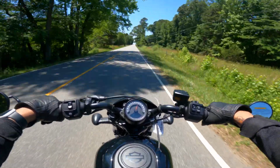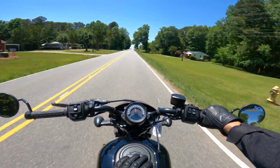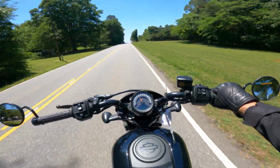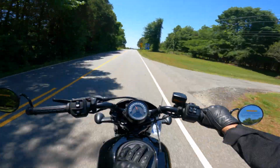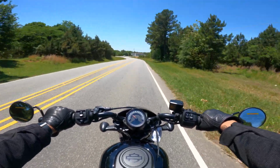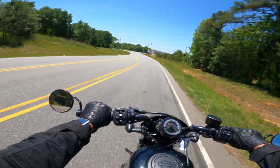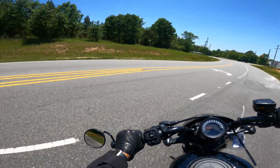Whoa. The performance of this, it's night and day. And the fact that this bike is actually lighter than the Iron 883, coming in at, I believe, 481 pounds in operating condition, and it has 70 foot-pounds of torque, it's going to be more power coming out of this bike. You're going to feel it a lot more too. All right, let's circle back.